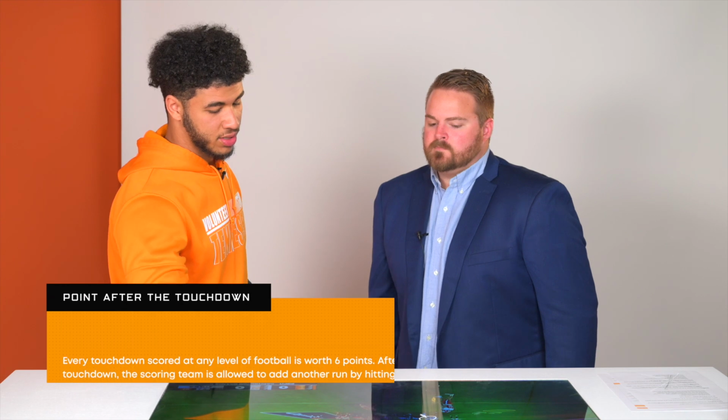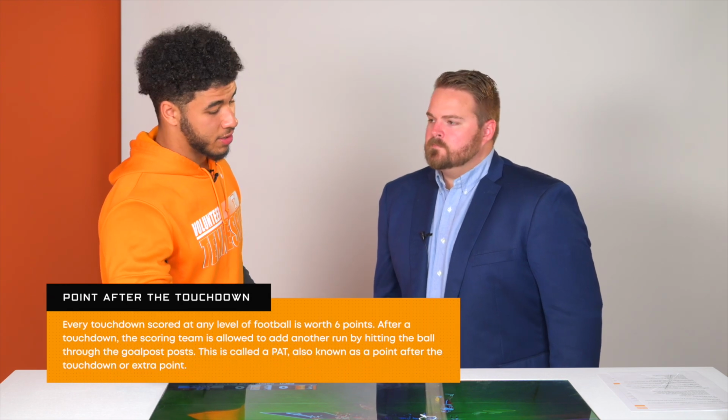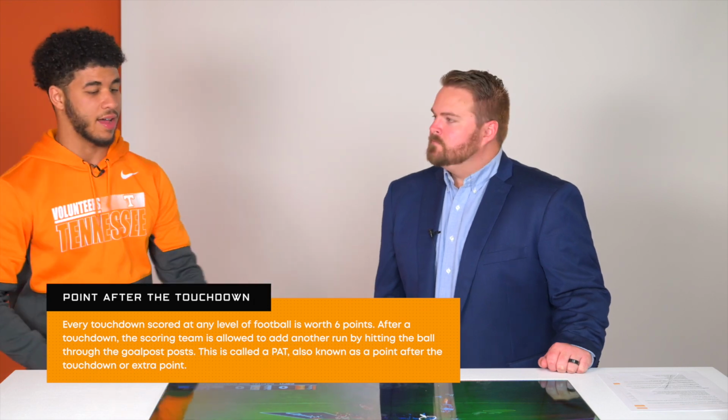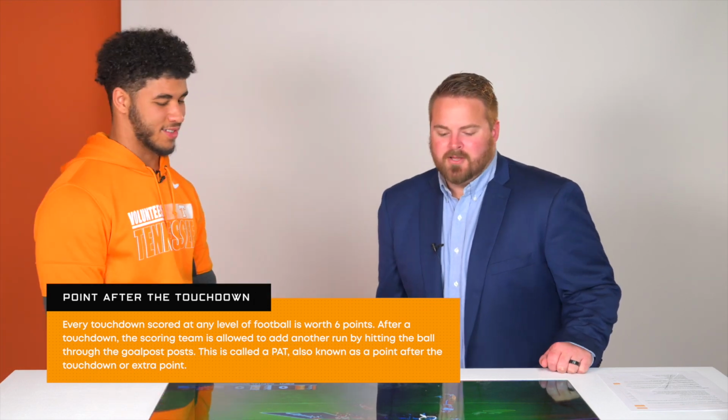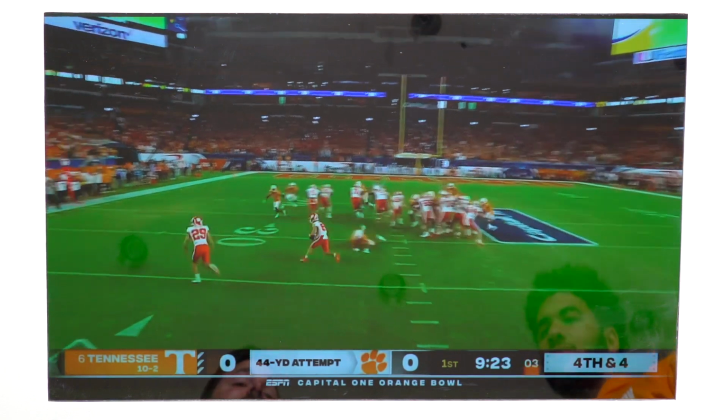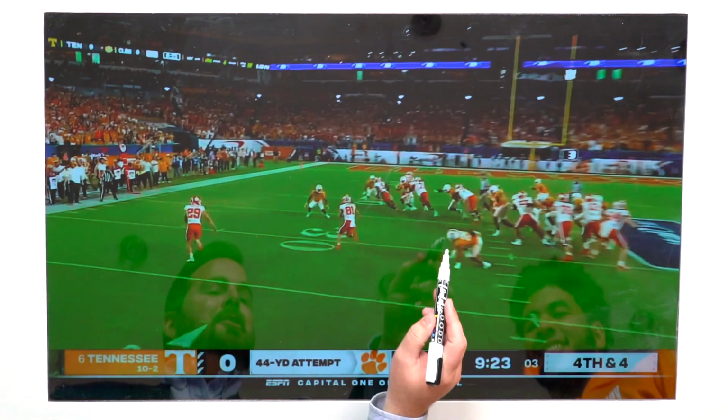We only have one side blitz on the PAT, so one side they're not blitzing, and on the other side they're trying to block the kick. But in this case, I have the down guy. Okay. Let's roll and see what it looks like. All right, so here's the snap. And then you see, oh, it's a fake. You're saying, oh no, it's a fake.